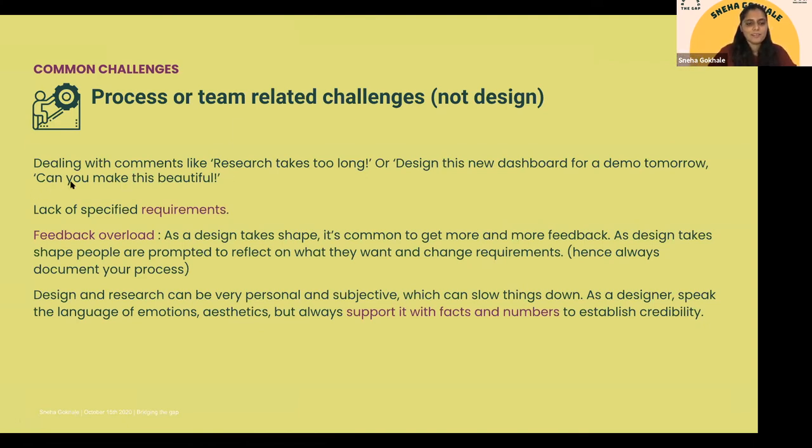Or then, this is my weak point. Whenever I hear this, I'm like, I'm not the guy for you. But can you make this beautiful? And I'm like, no, I actually cannot. I'm not good at visual design. But I think over time you realize that statements like these are coming from people who are not necessarily aware of what we have to offer.